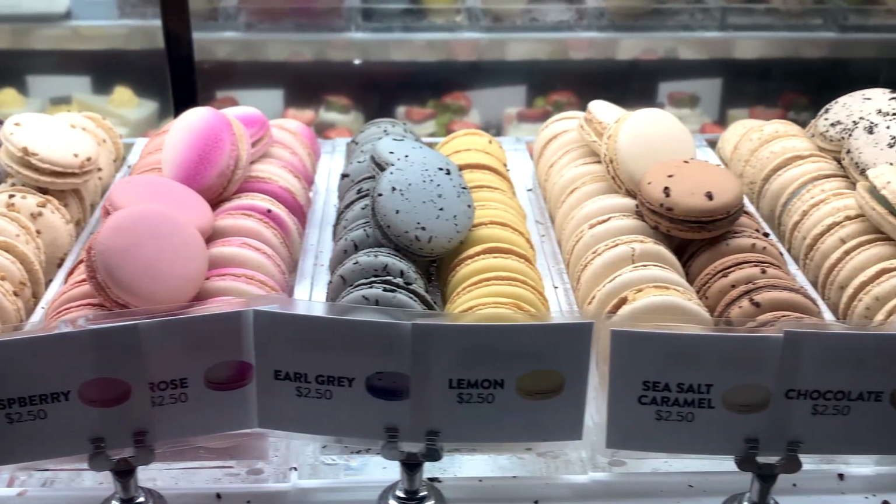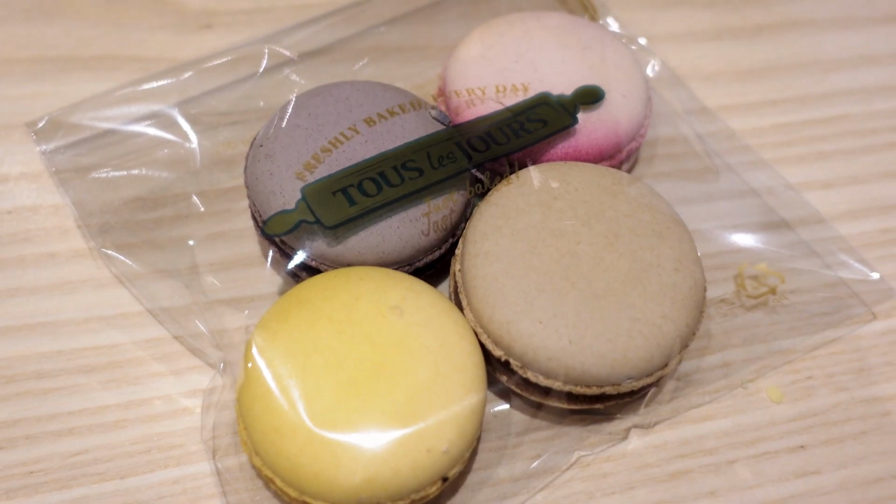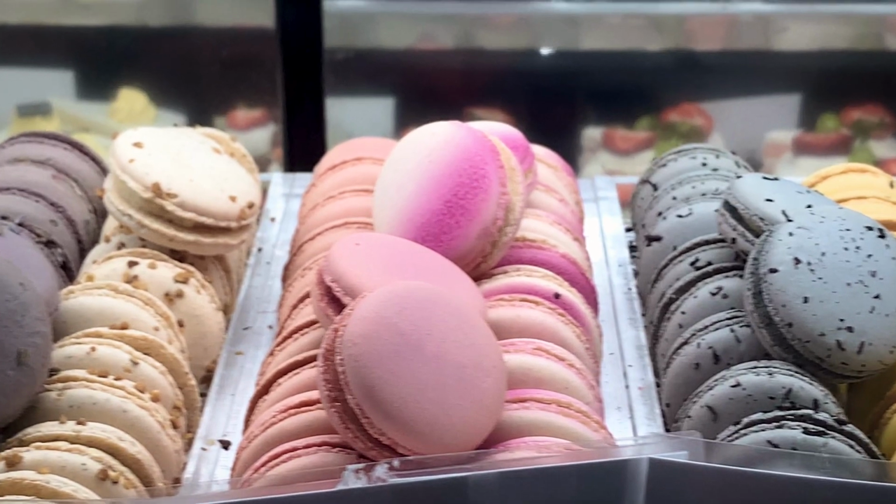We got some beautiful colors here. We've got a blueberry lavender, a lemon, a coffee, and a rose. Here, wait, take that one. I gotta show you this rose one. Oh my gosh, how pretty is that? Oh my god, they're so fluffy. The texture. It's like air. Oh, that's nice. All right, we're gonna eat these. We'll catch you guys on the next stop.